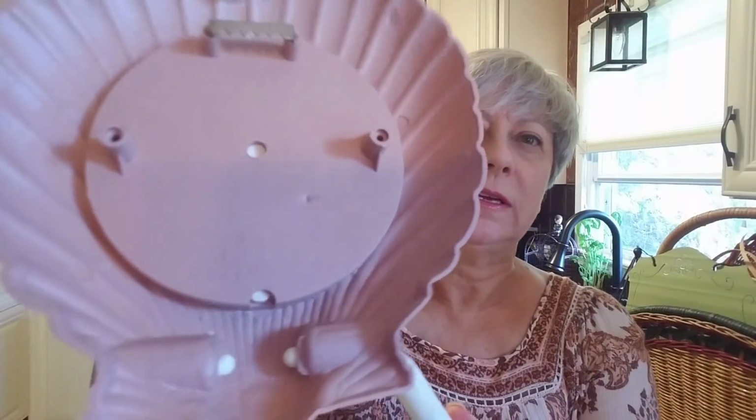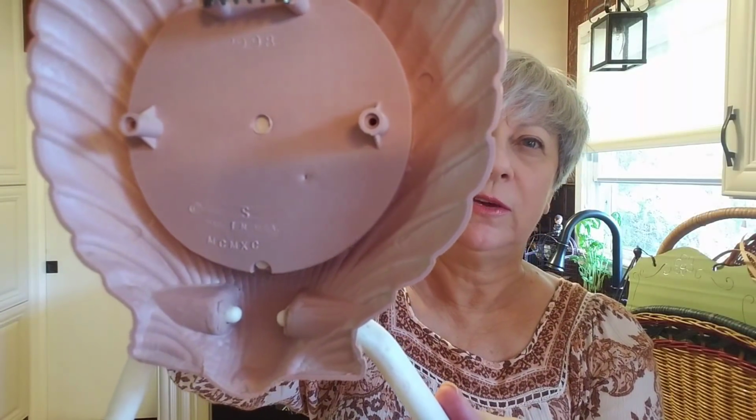There's no date on them and no manufacturer. There is an S on the back, and they are made in the United States. That's what the back looks like. I think you might be able to make that out. But as soon as I saw these, I said, oh my goodness, I have to get these. Somebody is going to fall in love with those things. I know it. I also got very lucky, I think.